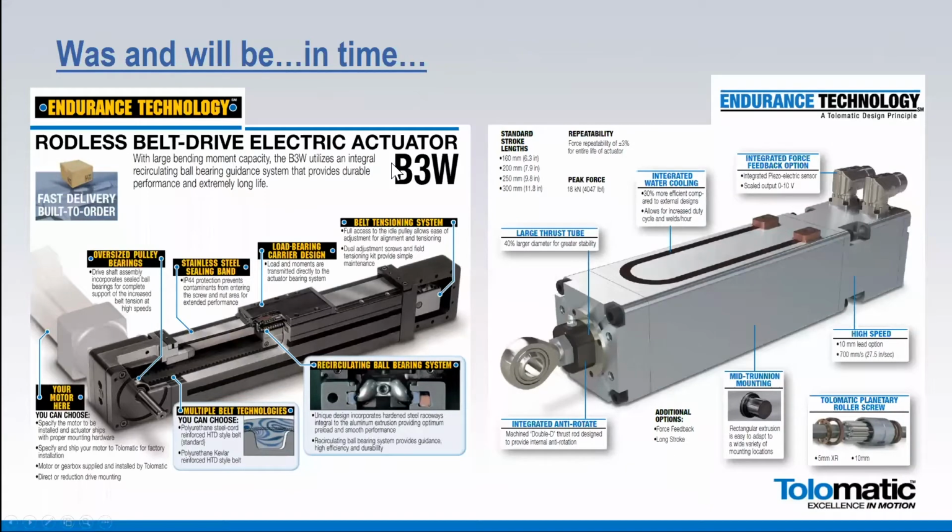So when we talk about endurance technology, typically we're doing call outs here. And this is what it used to look like. And this is a design here just to show you kind of what the new look will look like. I think it's cleaner, more modern, gives your customers a sense that they're working with both a historic but contemporary company as well.